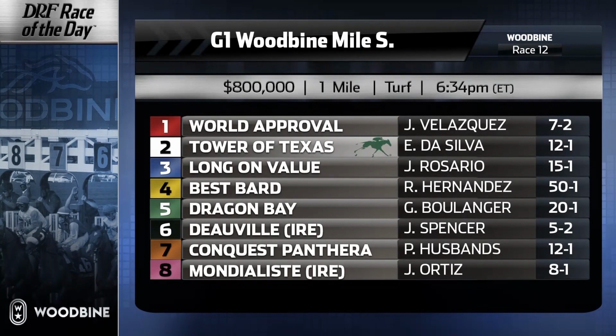We will see if Tower of Texas gets enough pace. Long on Value is a graded stakes winner at a route of ground, but he sort of reinvented himself as he's gotten older as a late-running turf sprinter. Last time out in the Troy Handicap, he came widest into the stretch, and he just couldn't make up enough ground against Green Mask, who's probably the best turf sprinter in North America right now. Yeah, I don't want to hold that against him.